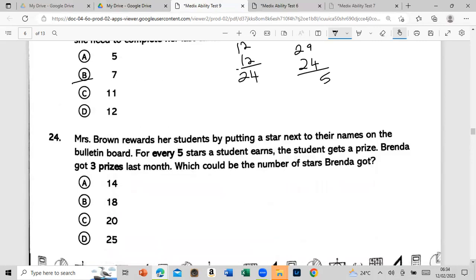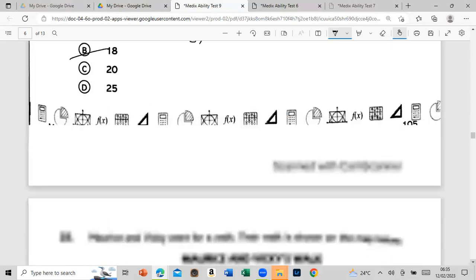Mrs. Brown rewards her students by putting a star next to their name on the bulletin board. For every 5 stars students earn, students get a prize. Brenda got 3 prizes last month. Which could be the number of stars Brenda got? It is possible that she got 5, she got 3. Every 5 stars she gets a prize. She got 3 prizes, so that's 15. So she has to have at least 15, but not reach 20. So it's 18. Sorry, Brenda, you just need 2 more.